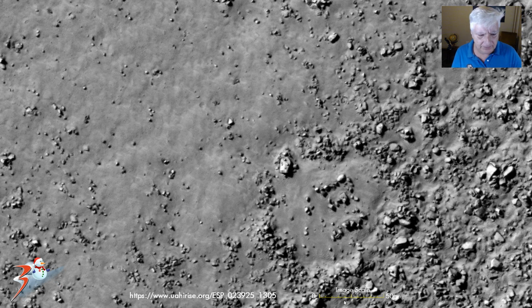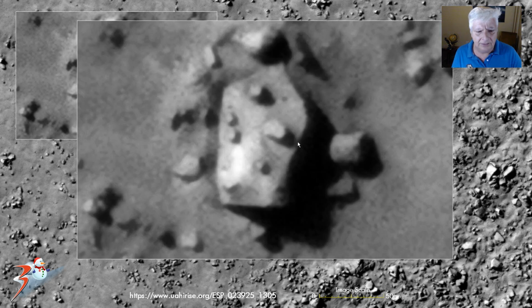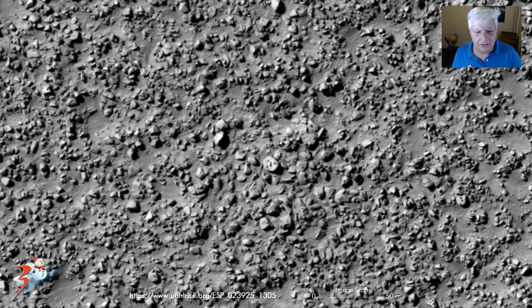This object's about 15 to 16 meters tall, about 8 meters wide. Got nice well-defined edges, smooth surface, and then weird little dome-like spheres on the surface. Then this looks like a little smiley face, emoticon, who knows what that is, maybe that is.